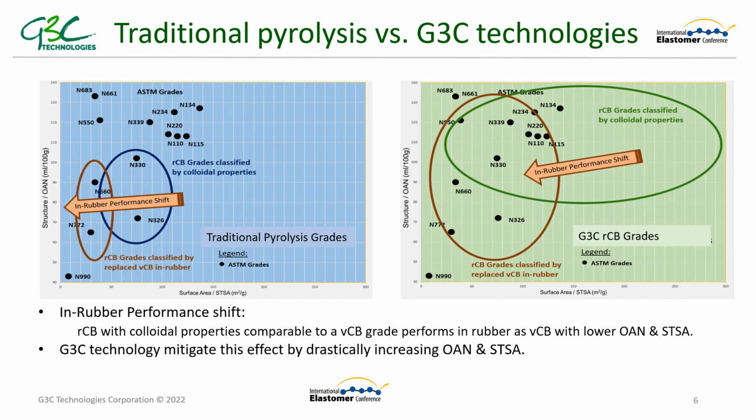On the left side you could see that detrimental factors reduce the reinforcing properties of the recovered carbon black, and when made into rubber, it does not demonstrate the reinforcing performance. It performs as a semi-reinforcing material.